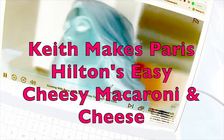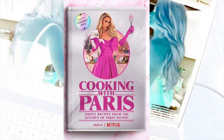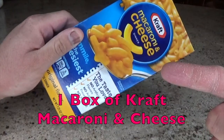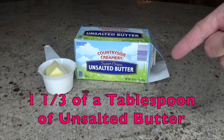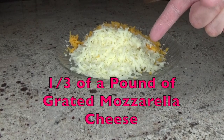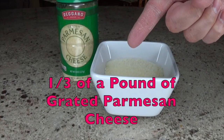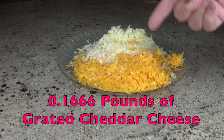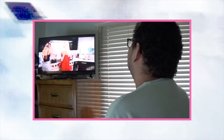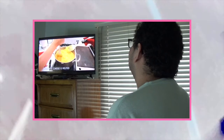To make Paris Hilton's easy, cheesy macaroni and cheese, as featured on her Netflix series Cooking with Paris, you'll need the following. 1 box of Kraft macaroni and cheese, or for all our Canadian viewers, 1 box of Kraft dinner, 1 1/3 of a tablespoon of unsalted butter, 1/4 of a cup of milk, 1/3 of a pound of grated mozzarella cheese, 1/3 of a pound of grated Parmesan cheese, and 0.1666 pounds of grated cheddar cheese, or 1/3 of a half pound. If you're wondering why the measurements are so specific, keep in mind Paris made 3 times what we're cooking here, and I'm only cooking for myself. That and this is a low budget show.